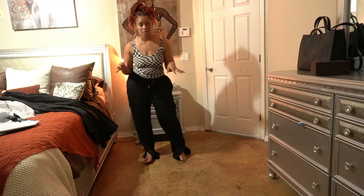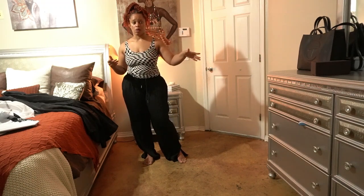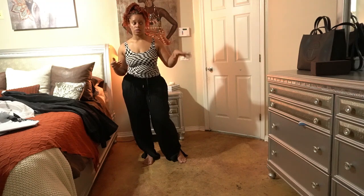And these pants are my vibe. And as you guys can see, my new mom bag right there from Telfar is black.